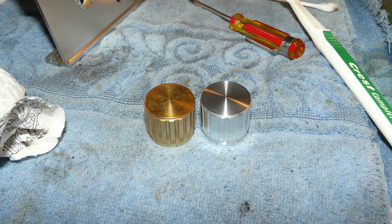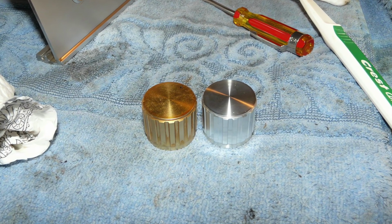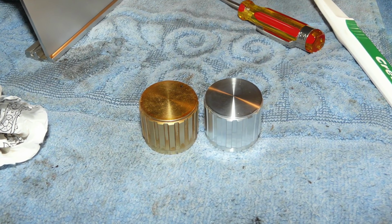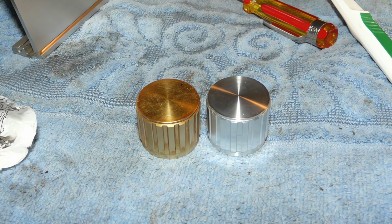The picture here with the knobs, you would have thought they were gold knobs, but no, that was just nicotine from smoking for all those years. And the knob on the right, of course, is after it's cleaned.